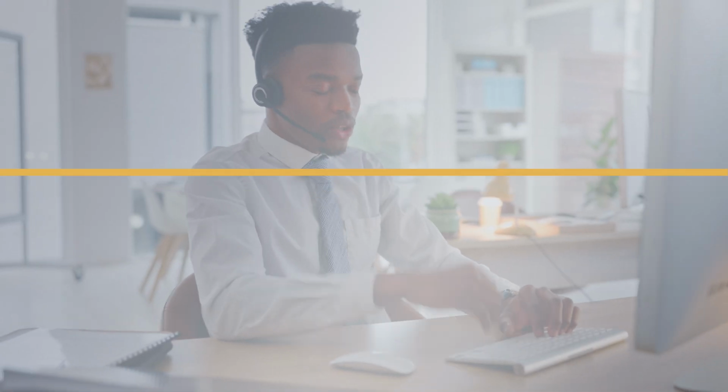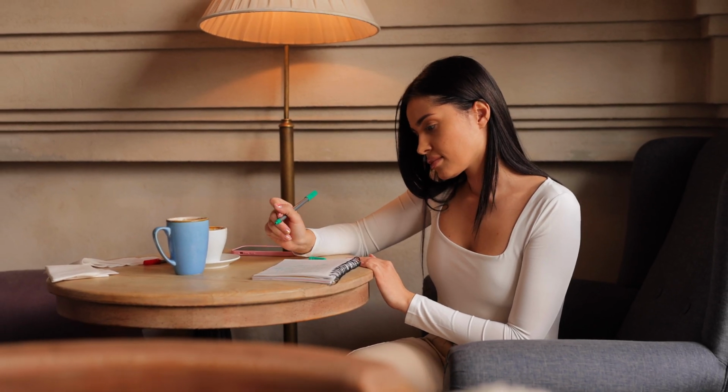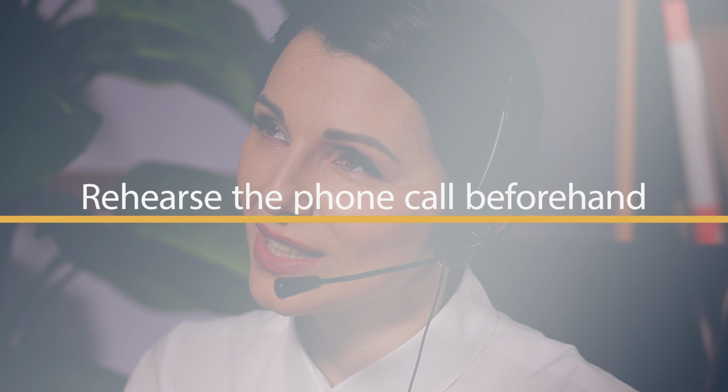Tip number 1. Write down what you want to talk about first. Try to write some notes on what the call will be about and what information you need to get from it. Just a few short sentences will be perfect. Include some whole phrases that you can use and check them on Google Translate. Better yet, run them by a native English speaker or a friend to make sure that you're 100% confident in your translations.